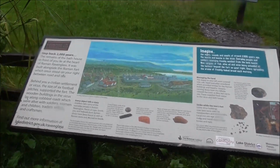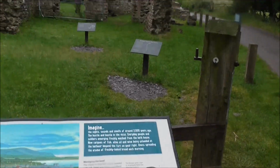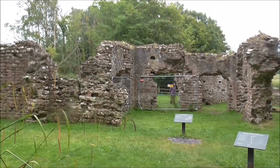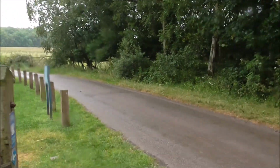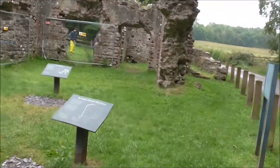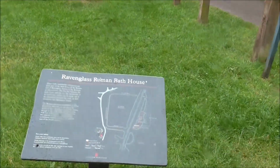I've never been to it before. I've seen it on TV. I think Tony Robinson's been here on one of his history programmes. But yeah, that's what it looks like. So Ravenglass is part of an old Roman fort back in the day. What's left of it anyway.